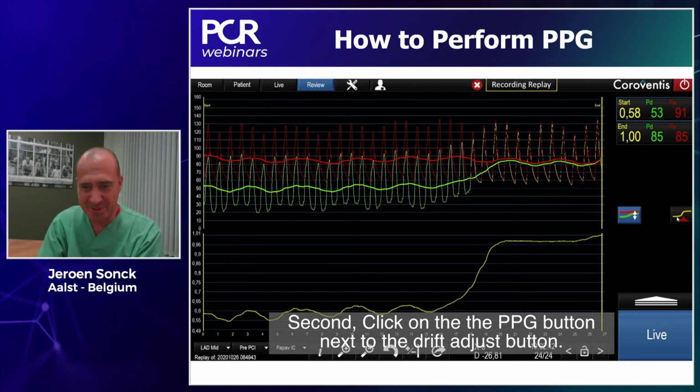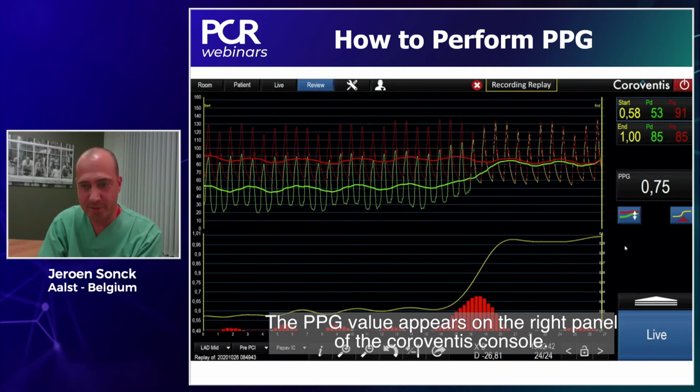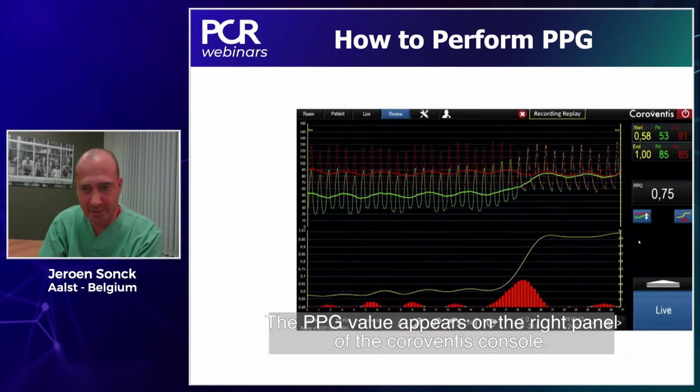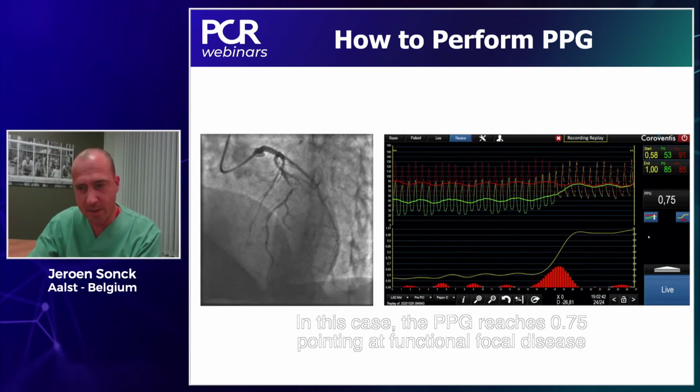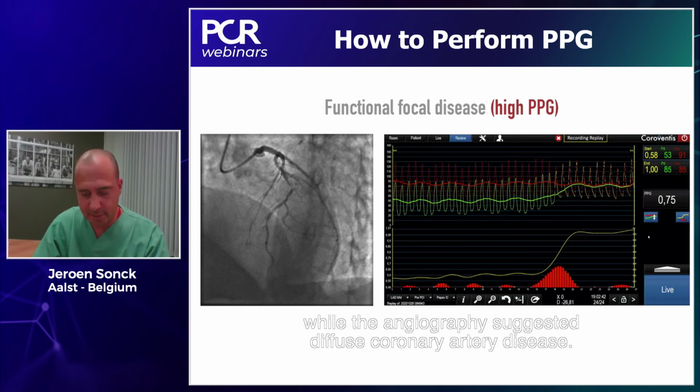I have to wait for the result. I'm very sorry, I will make you curious. The PPG was 0.75. So once again, this goes towards 1. It's a scale metric from 0 to 1, a high PPG, a very focal gradient, and a good candidate for PCI.